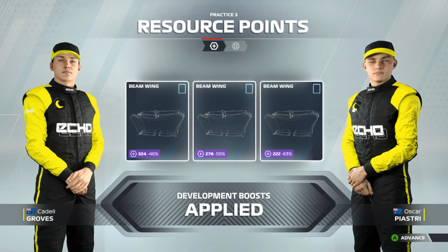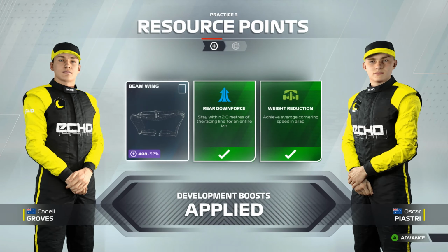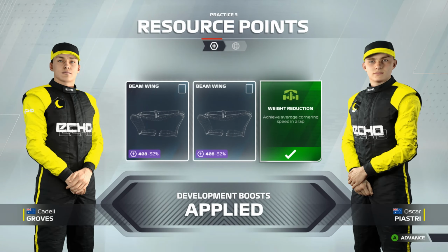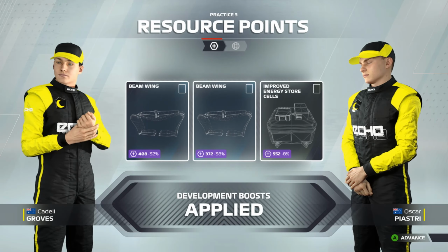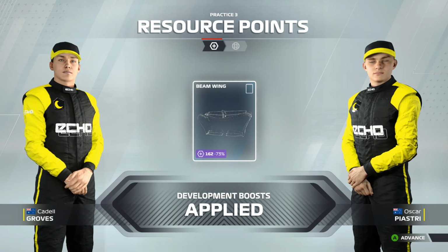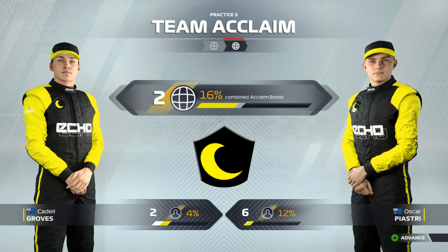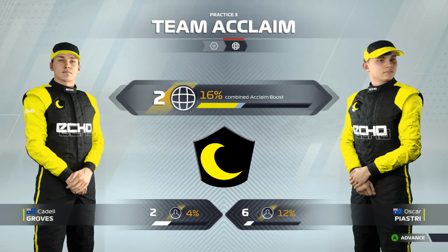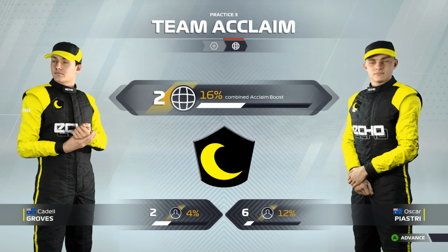Getting really good discounts on the rear wing or the rear downforce, we could find ourselves with a very handy discount depending how far we can get. The discounts could also become a factor in us saving a whole bunch of resource points. So 73% discount for rear downforce, that's actually pretty good. We could end up getting a 0% discount or 100% discount for rear downforce if we do all the upgrades. But let's go to qualifying.